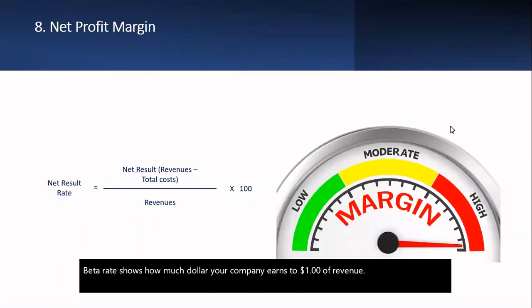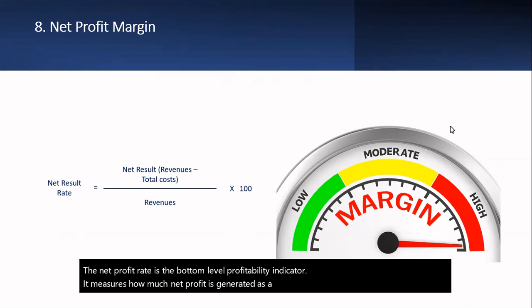The next one is net profit margin. The net profit rate is the bottom level profitability indicator. It measures how much net profit is generated as a percentage of revenue.